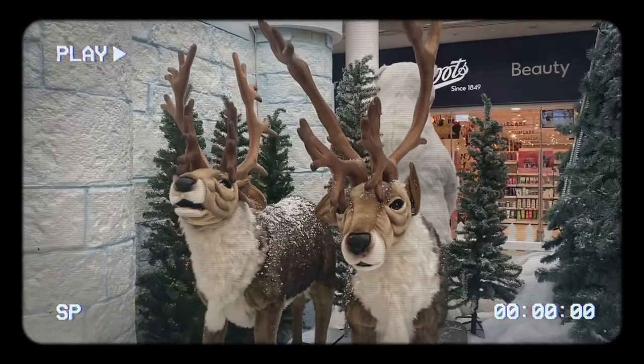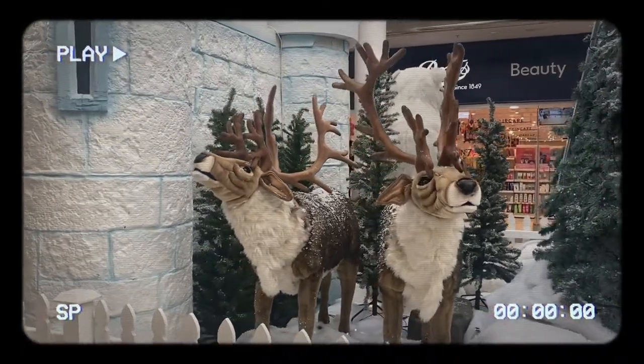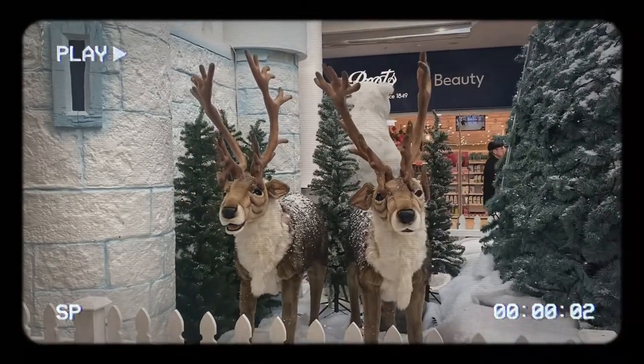Rock and roll around the Christmas tree at the Christmas party. And there's a tall hole where you can see.